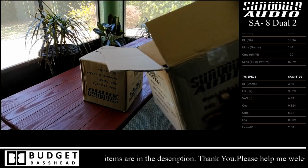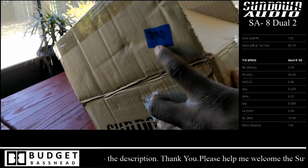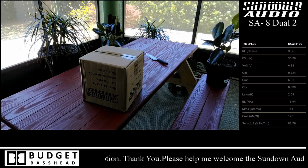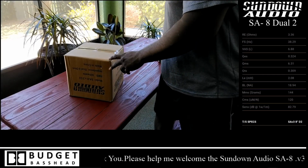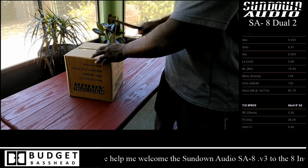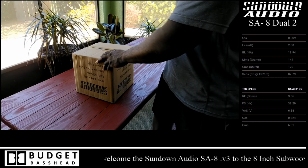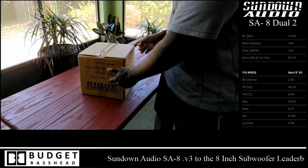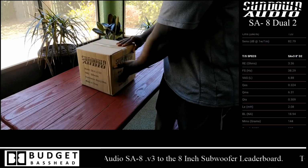And this guy does come dual boxed. Here's a better look at it. As you guys can see, that blue tab has the word "bad" written on it. I was scared when I saw this. But keep in mind, this is a yard sale item. This is coming out of Sundown's yard sale. I was very excited about unboxing it. I've never had a little 8 with the reputation that this guy has on the internet. People love this guy and they say it's a high performer. So we'll see about that on the bench.